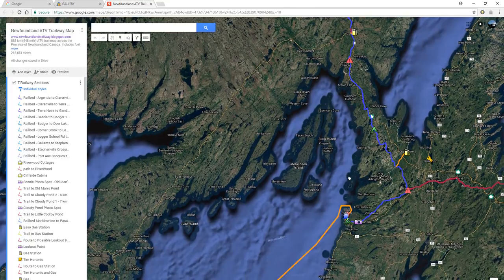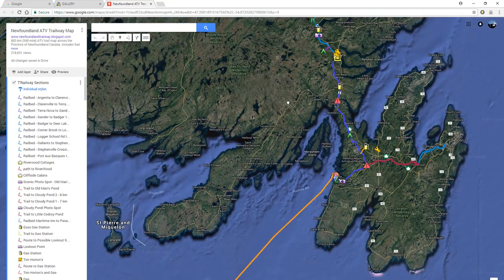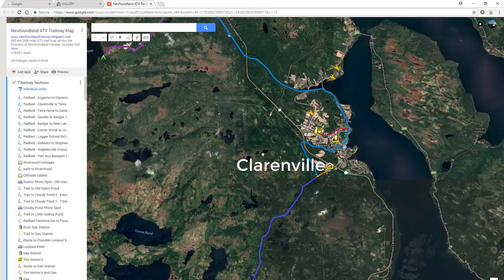So this year, the very first day, we drove from Argentia, where the ferry arrived, which is right here. Then we drove on the rail bed as far as Placentia Junction. And then we headed left, or west, until we got to Clarenville. We had the biggest group we ever had this year.